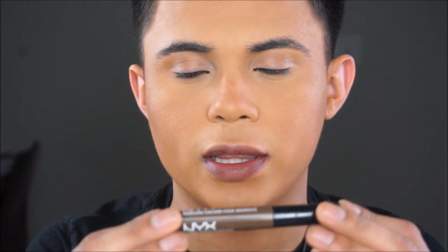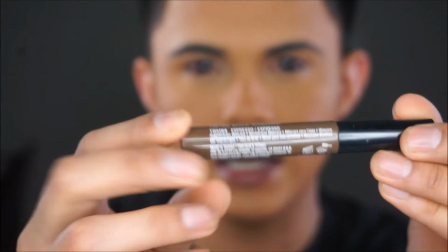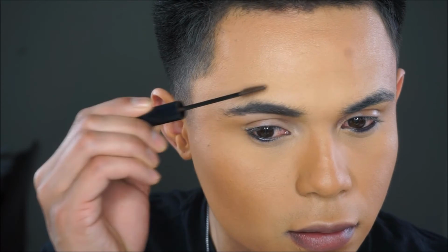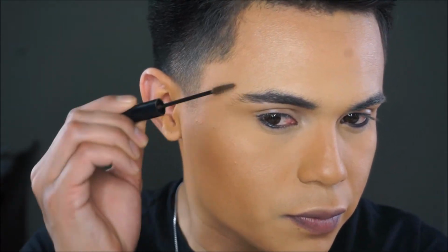So for the eyes, I don't do anything to my eyebrows really. I just go over them with the NYX brow mascara, and I use the color Espresso number 4, and I literally just brush them in place. Nothing fancy. That's what I do for my brows.